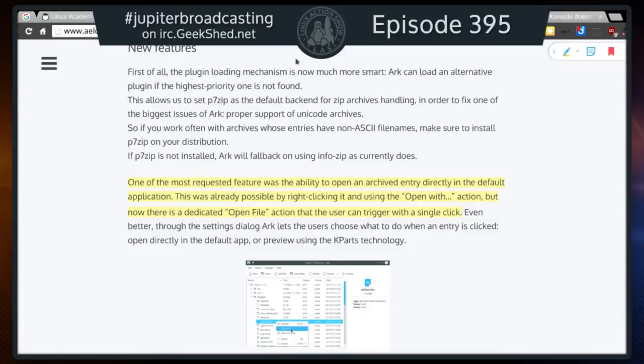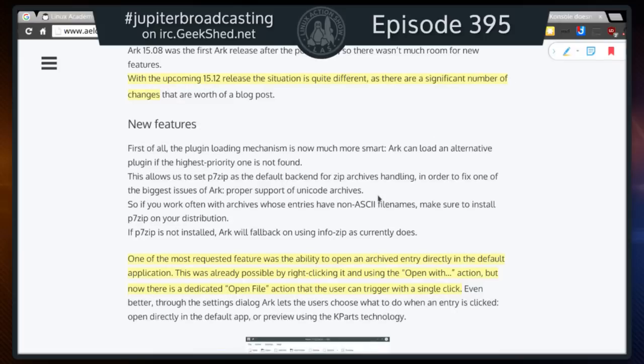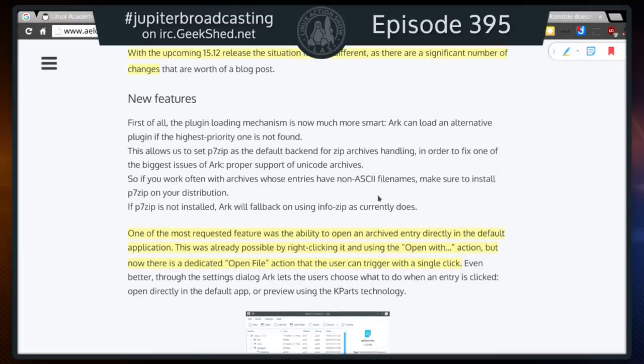Another application, this is a simple example. Ark, the archive extractor tool for the KDE desktop. The new upcoming 5.12 release is really nice. One of the most requested features is the ability to open archives directly in the default application.